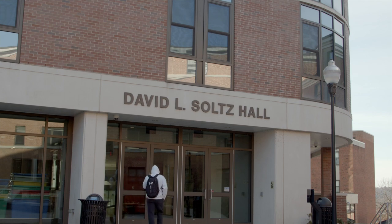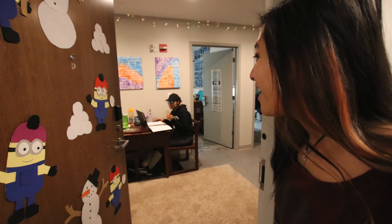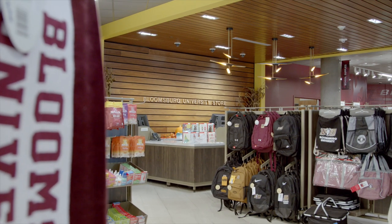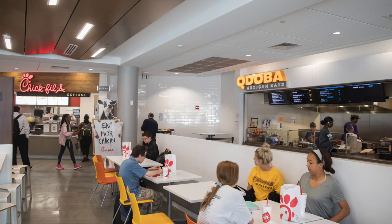Soltz Hall is a 7-story building featuring suite-style housing, including single, double, triple, and quad configurations. The building's first floor, which is open to the public, features the University Store and restaurants, Chick-fil-A and Qdoba. The second story is home to a collaborative learning space and a rooftop terrace where residents can enjoy the outdoors.